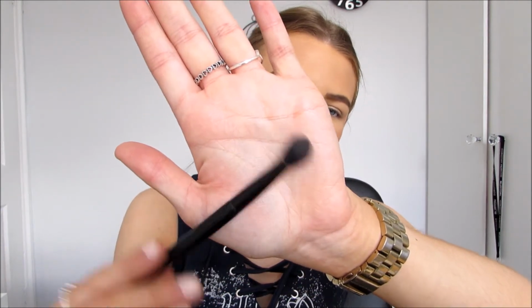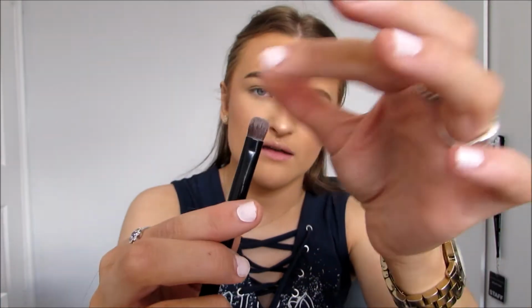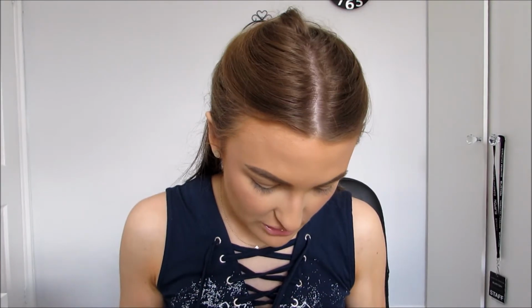So okay, I'm just using my trusty Anastasia brush with the fluffy side and then the compact slimmer side. This is literally the only brush I have. Now I love makeup and I've got one eyeshadow blending brush. I'm so tight when it comes to brushes. I just don't want to spend money on them.